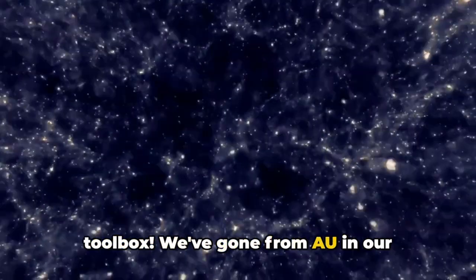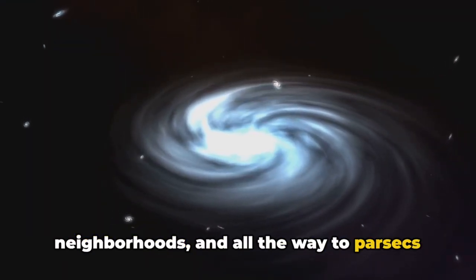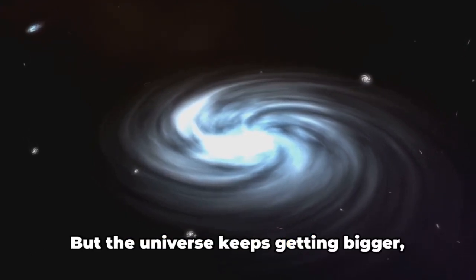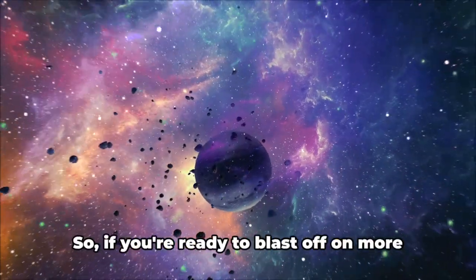We've gone from AU in our backyard to light years for stellar neighborhoods, and all the way to parsecs and redshift for those mind-bogglingly distant galaxies. But the universe keeps getting bigger, the more we learn.